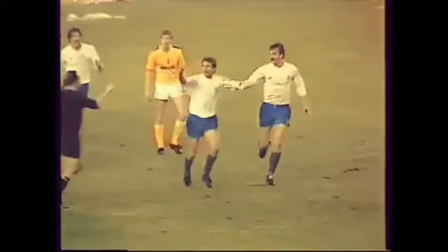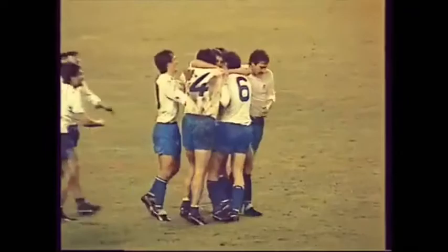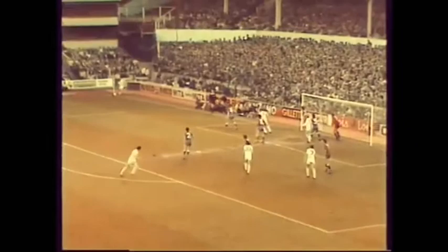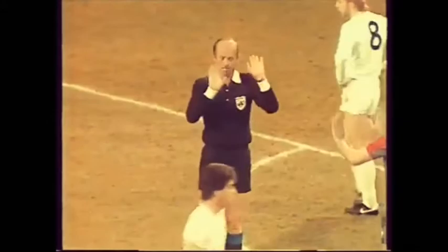Well, that bizarre penalty means Spurs need a solitary goal at White Hart Lane to reach the final, and Mickey Hazard saw that they got it. Graham Roberts is forward. Galvin to take it. Swinging in towards Paul Miller. Pulled up for handball. Number 4, Ivan Gudelj. Protesting about the decision, but it's been given.